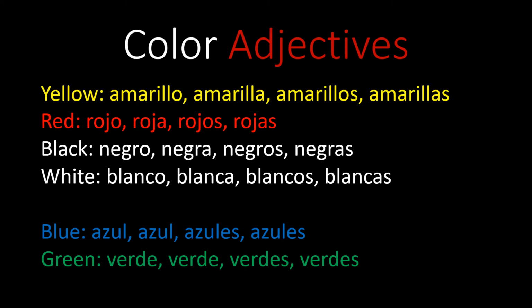For red, masculine singular, rojo. Feminine singular, roja. Masculine or mixed gender, plural, rojos. And feminine plural, rojas. If you want to say black, masculine singular, you say negro. If you want to say feminine singular, black, you'd say negra. Masculine or mixed gender, negros. And feminine plural, negras.